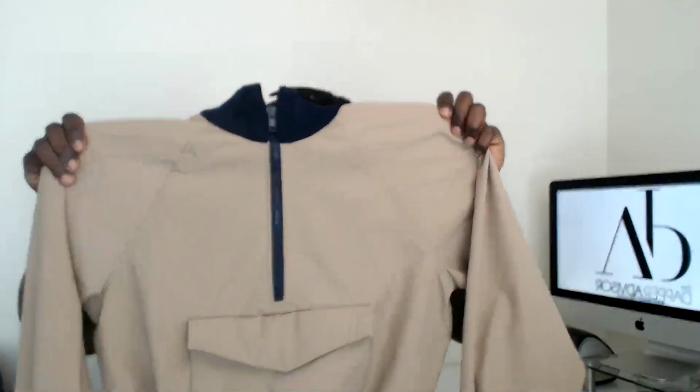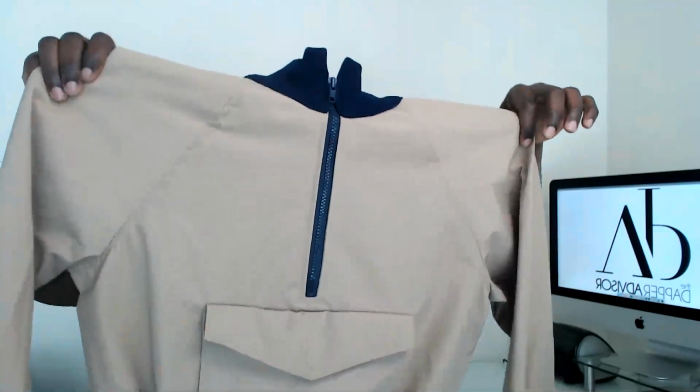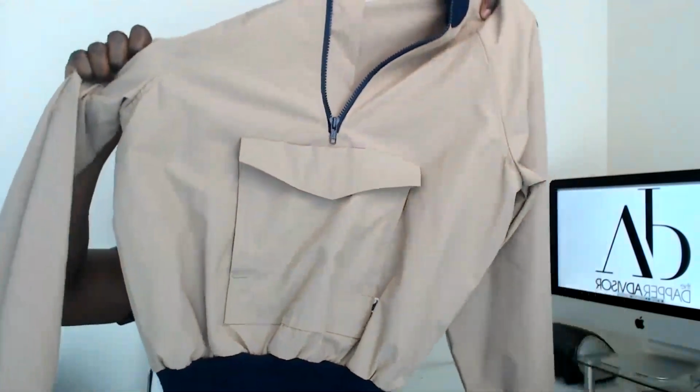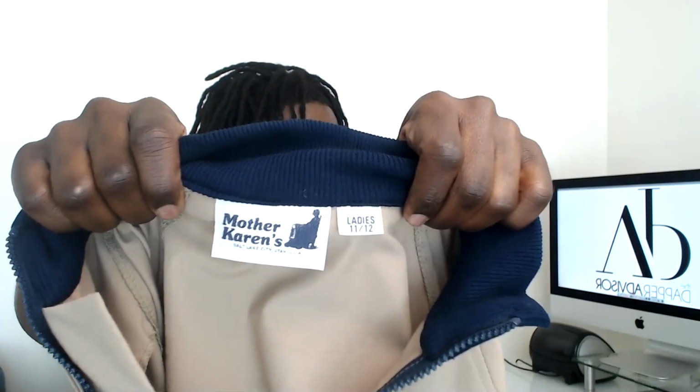Next is another women's piece, and I usually don't find as many women's clothing, but I guess this is just the type of time I was on this weekend. But this jacket, in my opinion, is really dope. It's the first time I actually found this brand, and it stood out to me because it had a pocket right on the chest. Like, I never saw a jacket that looks like that before. And this one is called Mother Karen's. I'll show y'all the tag so you can see a little closer. Mother Karen's, lady size 11 to 12.